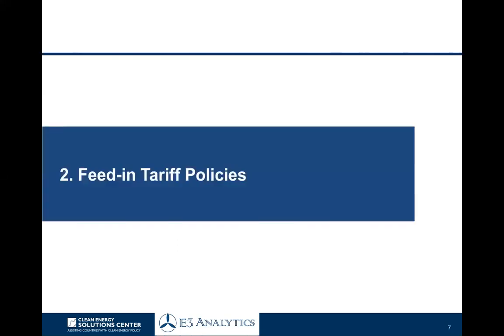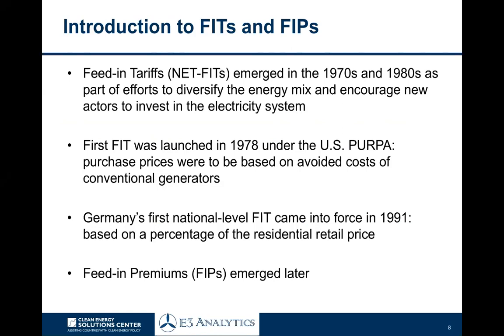So let's start with feed-in tariffs. In many ways, these are more widely known policies. You've no doubt heard of feed-in tariffs, but it's important to go over some of the basics to set the stage for better understanding feed-in premiums.